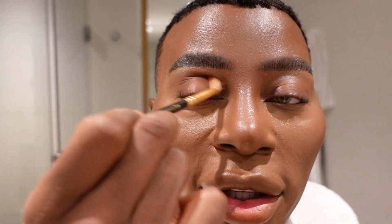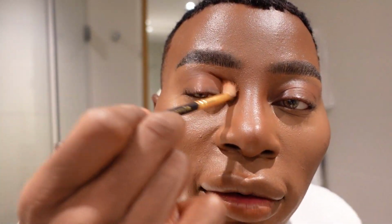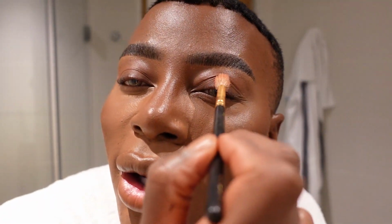I'd probably do my eyeshadow better than this, but because we're on holiday, we're just doing it very simple. I don't really bring eyeshadow palettes on holiday. Well, I do, but this holiday, I didn't. I'm just going to do something simple in the eyes. This is more of a bronzer tone anyway, so it actually looks like a bronzer.